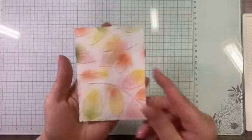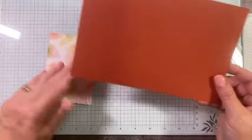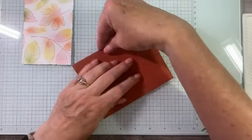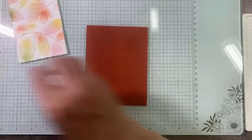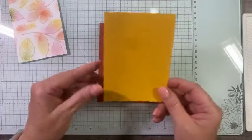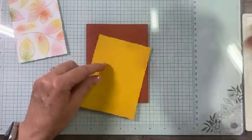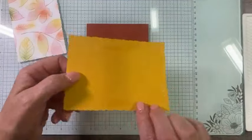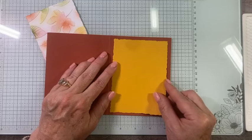Okay, so now we've got this piece, right? And we have a card base in Cajun Craze, so let's go ahead and fold that up. This is a standard A2, 5.5 by 8.5. Give that a crease with our bone folder. We're going to bring in that largest deckled rectangle that I did in crushed curry, and we're going to add this to our card base. And this is just going to go down flat. Let's open this up so I can see all four sides easily. Center that up as best we can.